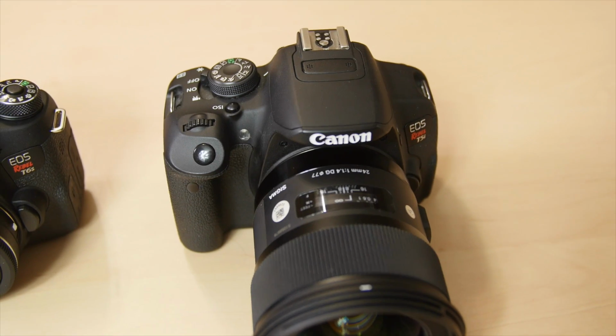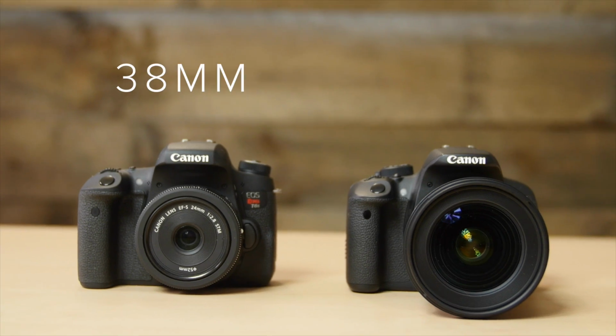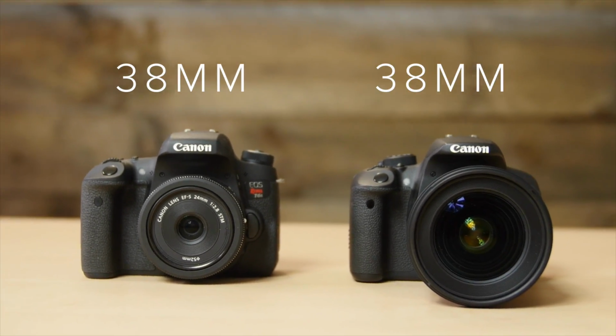Now, one big point of confusion often for new folks is that the fact that one is for full frame, one is for crop only, but you know what? When they're both mounted on a crop sensor camera, they both offer the same field of view and the same equivalent focal length, which is right about 38 millimeters. And that actually is a fantastic walk-around general focal length.